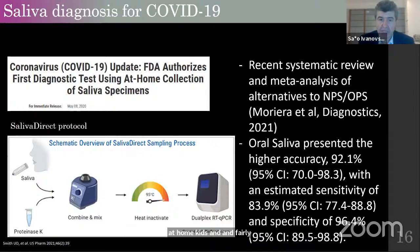Fairly simple and streamlined protocols which allow laboratories to easily implement salivary testing for the virus. And the recent systematic review quite clearly showed that salivary testing is the best alternative to nasopharyngeal swabs in terms of accuracy for detecting COVID-19. And again, this is a very interesting and relevant finding because of the ease of obtaining a salivary sample.